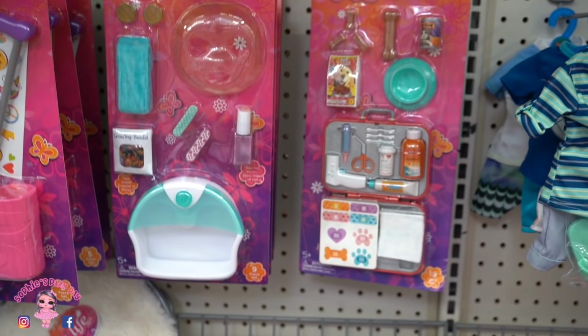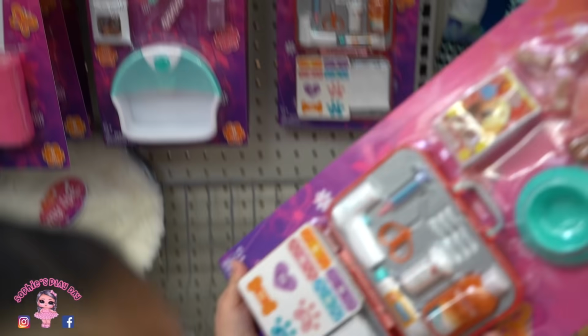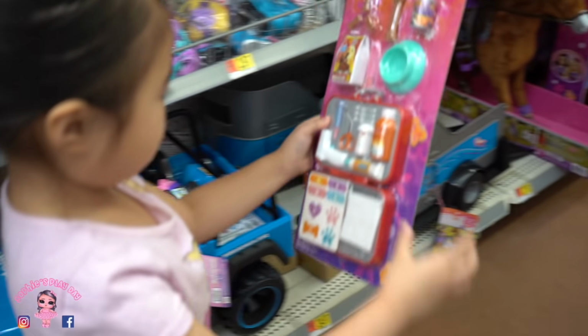They have a lot of cute mini set here. A pedicure one. Oh, for a doggy. Should we buy that? Yeah. So you can take care of the pet? Yes. Yes, we need that.